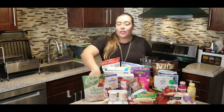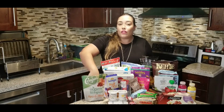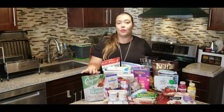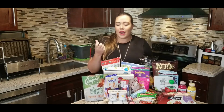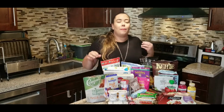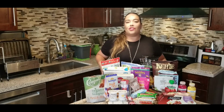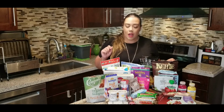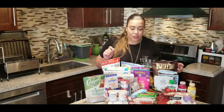I will tell you that the color might be a little bit off-putting because they are dark, but it's only because they are unsulfured. There's no sulfur to preserve that bright sort of orangey color like you see in some of the other apricots. But those sulfites are just not good for our health, so you really want to steer away from that for your kids.